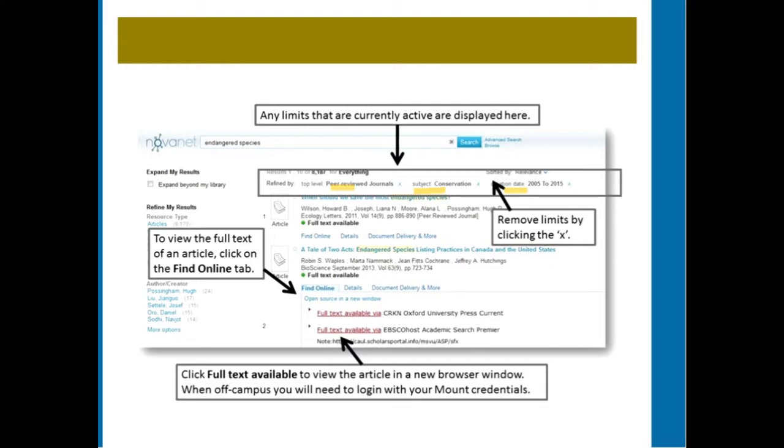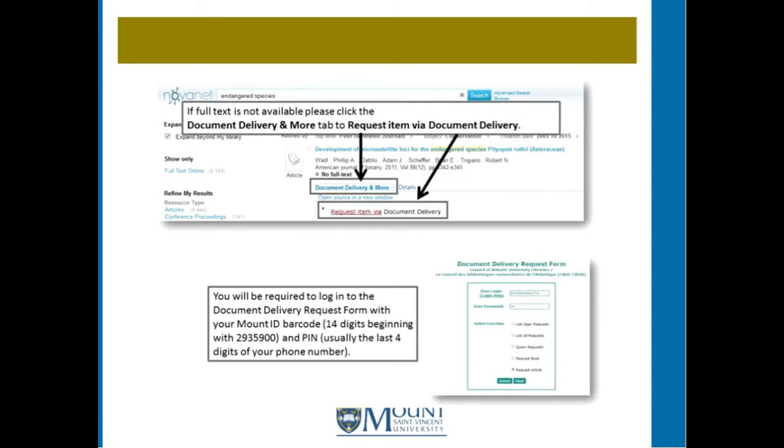And I'm sure you've discovered by now that if you want to get to the full text, you click on Find Online. Sometimes when people are new to the search, they click on Details because they think that's where the full text will be. But it's the Find Online, and then you've got the links to the full text. Now, if for some reason you click the link and it's a broken link, or it's not working, because that can happen too. Has that happened to any one of you, where it looks like you should be able to get the journal article, but then it ends up not being available?